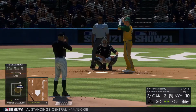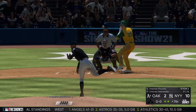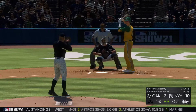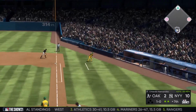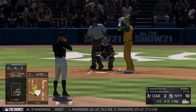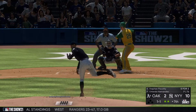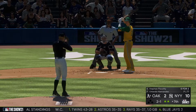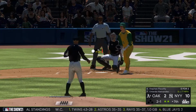Outfielder Stephen Piscotty the next to hit, as he'll look at a breaking ball that misses for ball 1. 0 for 2 for him to this point. Can't get around quick enough, and that'll move the count to 1-1. 2 runs, 6 hits, and no errors in the ballgame for the A's so far. And this one runs a little too far in, ball 2. Fouled away.